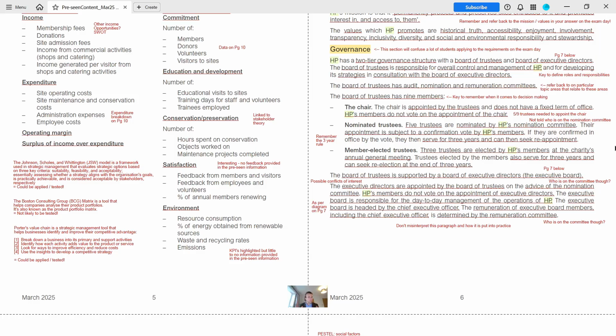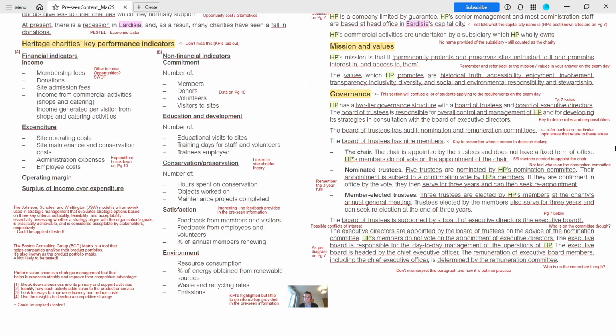Other models, we have the Boston Consulting Matrix. I put this down as not being likely to be tested, as it talks about product portfolios and other aspects like that. When we're looking at a charity, not as likely, a lower probability of you being able to apply it or it being directly tested. Lastly, I have down there Porter's value chain from a strategic management point of view and improving the competitive advantage. Now again, it doesn't quite directly fall into a charity on there, but if we're looking at providing a better value for the stakeholder groups and especially the visitors, that model on there could be applied and tested. So I definitely make sure you have that down in your notes on there.